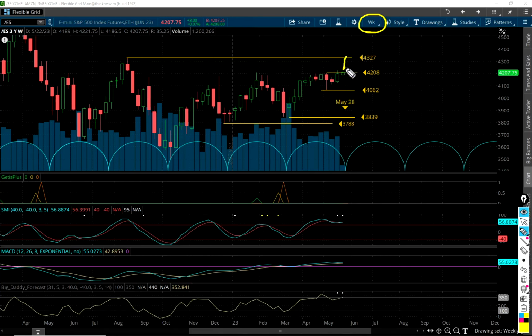So here's this little candlestick starting for today, and Monday is a new week. You can see 1, 2, 3 of the last 4 weeks been bumping right up against this resistance, right around 42.08. Okay, we got a May 28th cycle low.